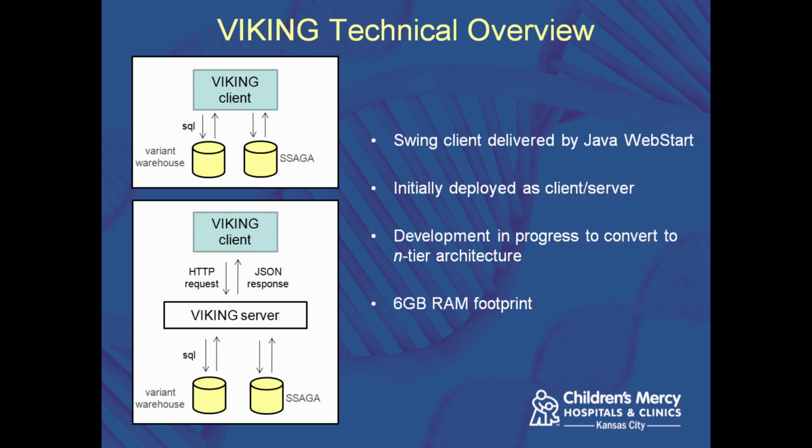It's difficult to hold all of the data for a single patient in memory. Never mind if you want to look at a family, which you often want to do when you're doing diagnosis. So at a minimum, we have about a 6 gig RAM footprint of the client tool, which is a little hard to deploy routinely on workstations at the hospital when even an 8 gig machine is pushing it a little bit. So we're in the middle of re-architecting this to be more of an N-tier architecture.